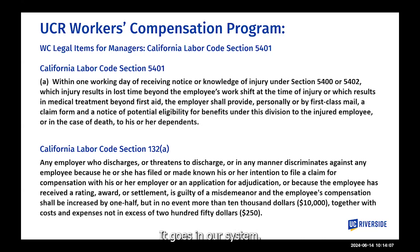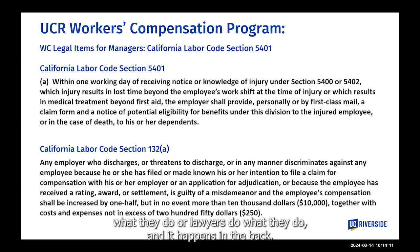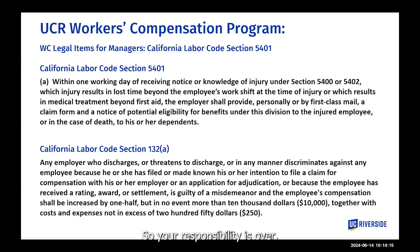It's pretty neutral. It goes into our system. We figure out if it's work related or not. Our TPA does what they do, our lawyers do what they do, and it happens in the back. So your responsibility is pretty much over for reporting if it's done through the website. Just know I did throw in the $10,000 penalty that a court can assign to an individual violating this rule.